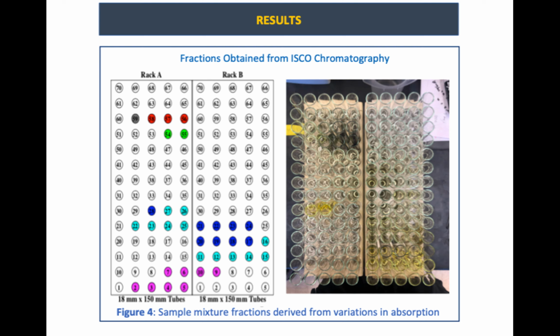This is just a visual representation of that color separation I was talking about, and you can see how the machine created a gradient as it was creating these fractions. And then on the left is just what the machine indicated it did as well.